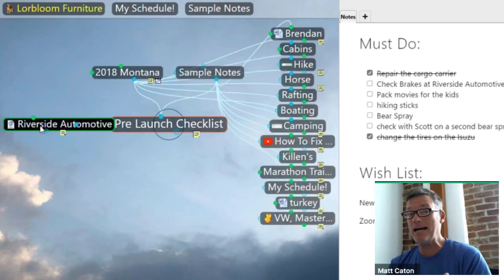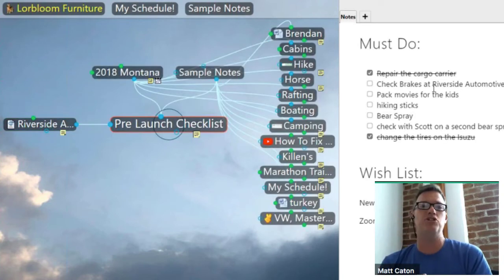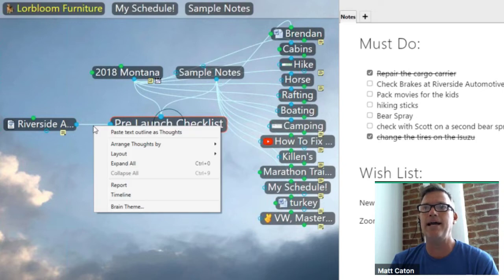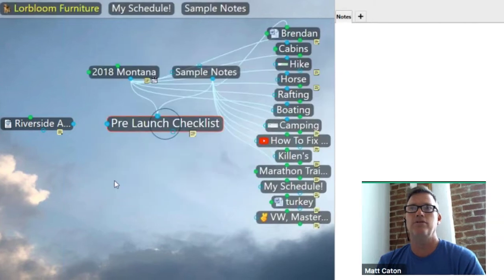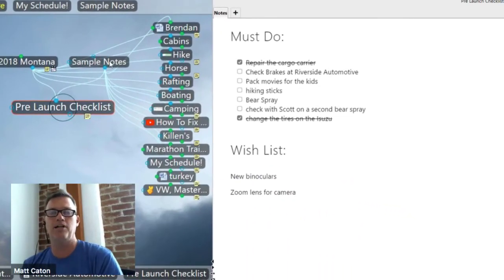that appointment. But another trick that I can do in the brain, sometimes I don't need to visualize that relationship or visualize that link. So I'm actually going to unlink this. You can always go back and edit, modify the structure of your brain at any time. So I just right click and unlink Riverside Automotive from pre-launch checklist.